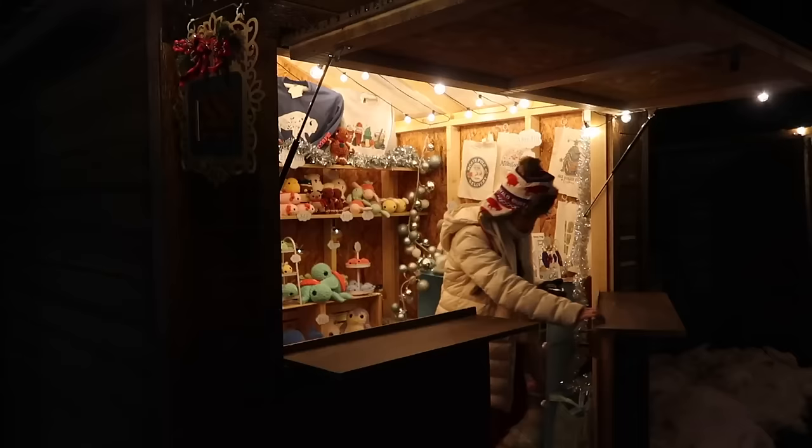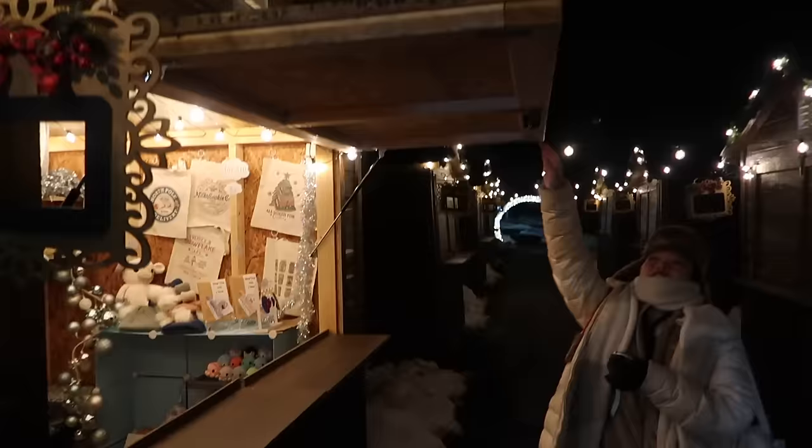Here I'm just moving everything from the bar top all the way inside so that we can close up our shop and leave everything in the chalet. And I actually have my own lock so that I can lock it and leave it here overnight. This door is heavy. It was so heavy for me to pull down and push closed.